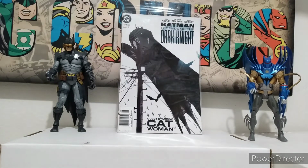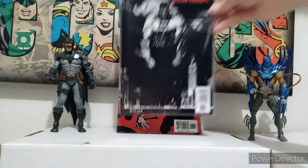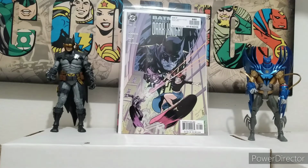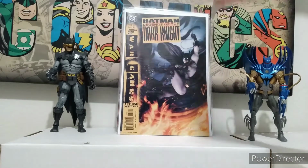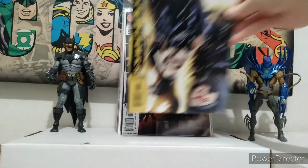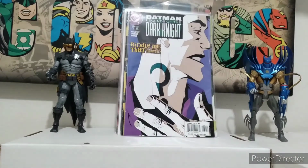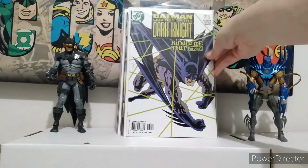Catwoman. This doesn't even have a story title on the front. Looks like we get some Batgirl. And then some more tie-ins to War Games. And then another Riddler 5-parter. Riddle me that.